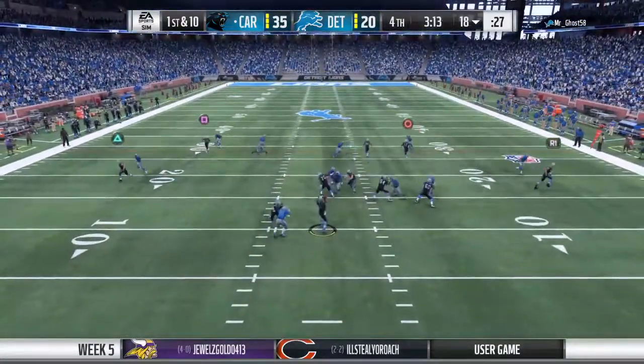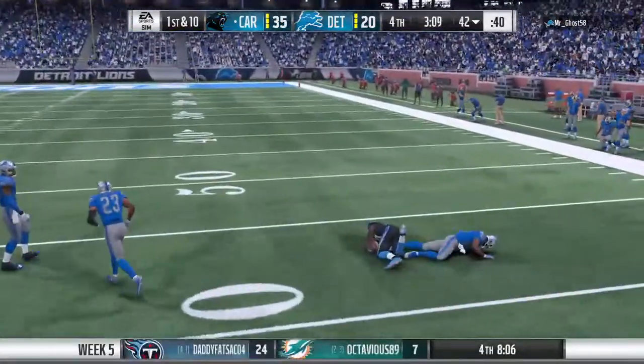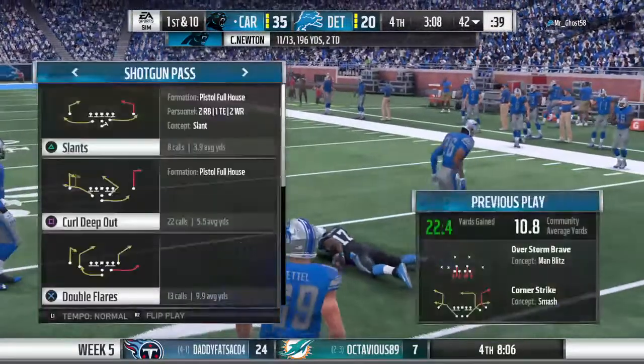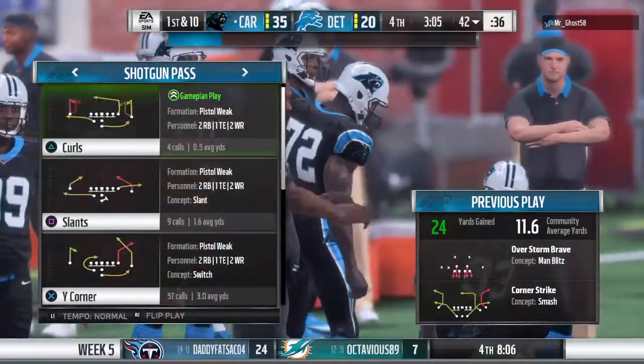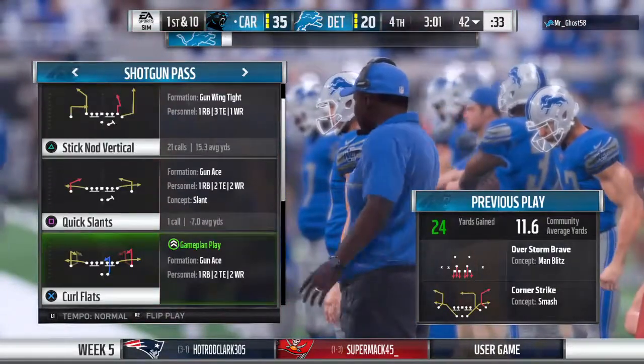On 1st down, it's Newton. Funches with a catch over the middle. That one goes for 24 yards. Well, how about this aggressive approach? Got the lead, 4th quarter, continuing to throw the football.